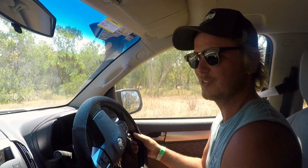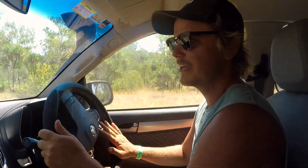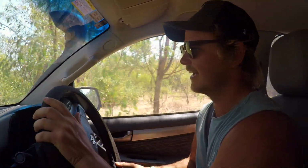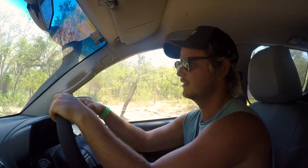That is my bad, because I was crazy slow with what to do. Couldn't operate the winch. My snatch strap is under Kate's seat, so I had to pull everything out. The whole back is just loaded with stuff, and they were sitting in water for a good 5 minutes. Yeah, a good 5 minutes sitting in water.